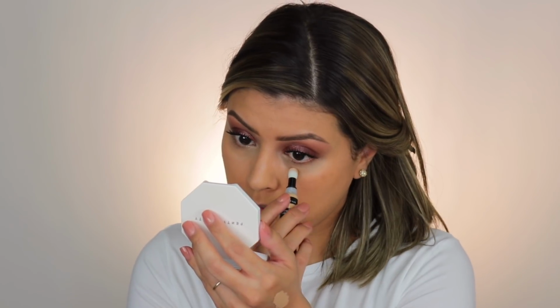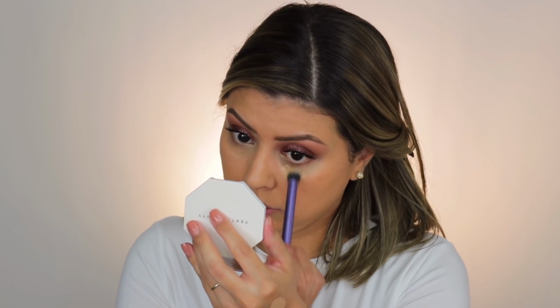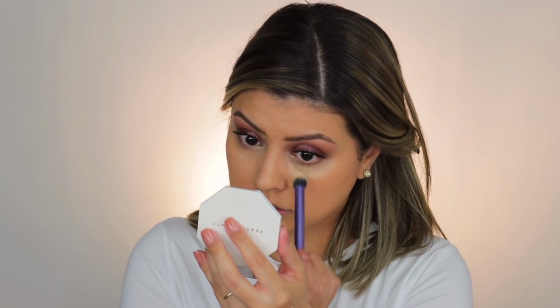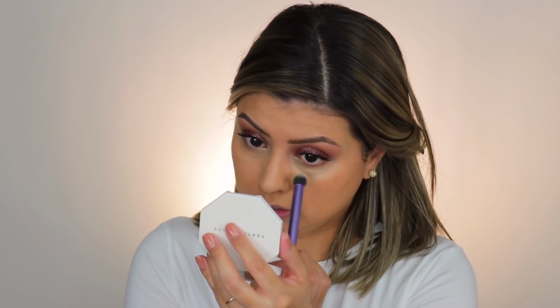All right, and same as with this side, I'm gonna add a little bit more right here, more than I did on the right side, just because this is really light coverage. So I'm gonna build up a little bit more over here since I don't have the help of the color corrector underneath, just to see how much I can add and what it looks like.